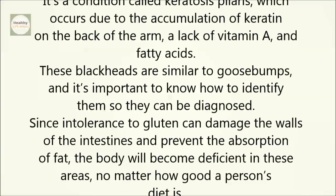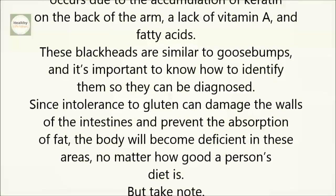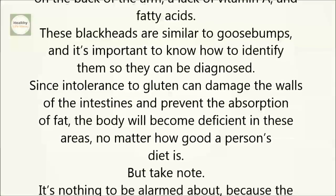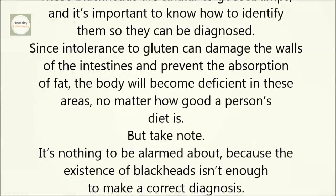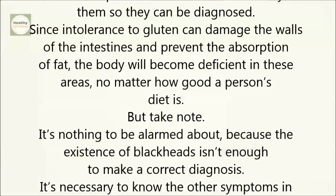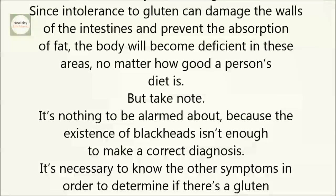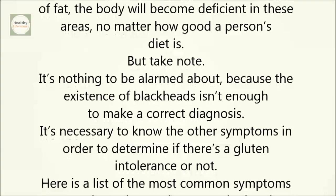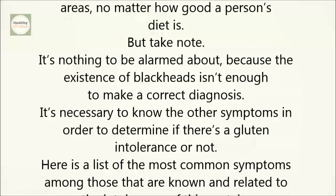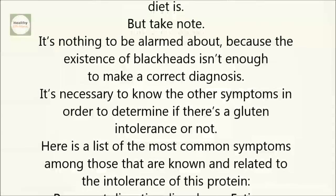Since intolerance to gluten can damage the walls of the intestines and prevent the absorption of fat, the body will become deficient in these areas, no matter how good a person's diet is. But take note, it's nothing to be alarmed about because the existence of blackheads isn't enough to make a correct diagnosis. It's necessary to know the other symptoms in order to determine if there's a gluten intolerance or not.